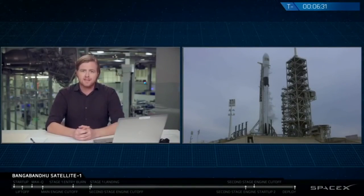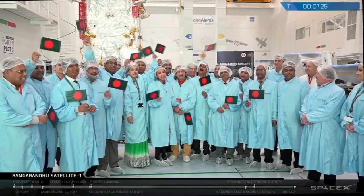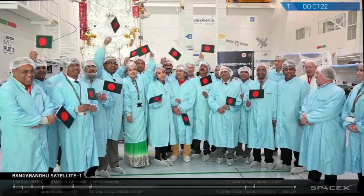We're now at about T minus 6 minutes and 30, in front of a huge silvery mass of the Bangabandhu Satellite 1.